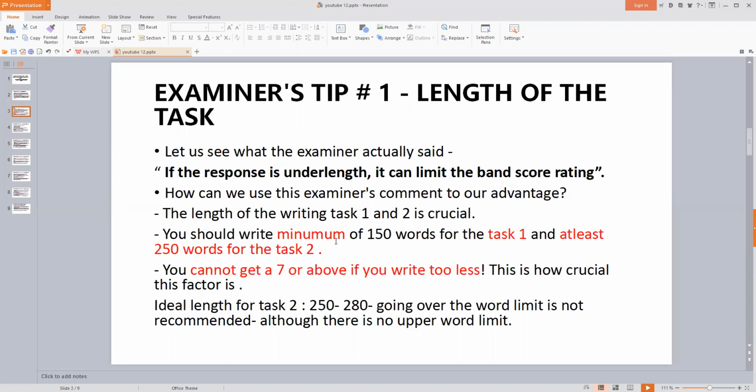So the first tip is related to the length of the task. Now, I told you before that we're going to look at the real IELTS examiner comments. So let us see what the examiner actually said related to the length of the task. I've put it in inverted commas because this is what they really said. If the response is under length, it can limit the band score rating.